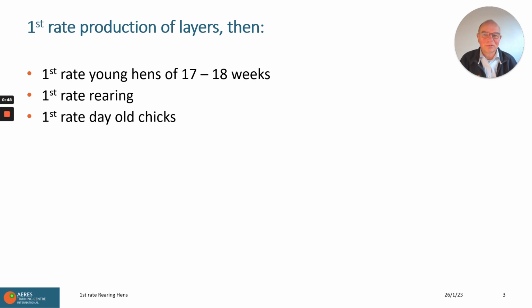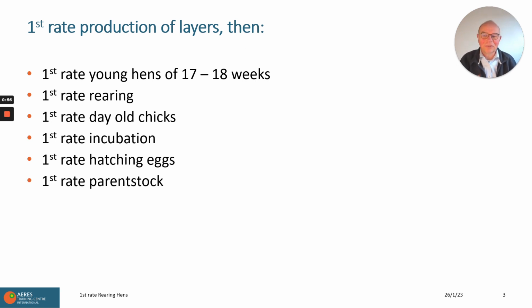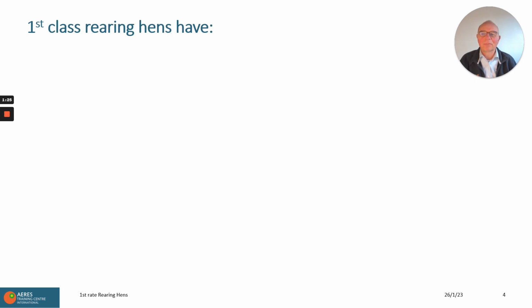You also need a first-class day-old chick. You also need first-class incubation. You also need a first-class hatching egg. You need first-class parent stock, etc., etc. It is a complete chain. Now, we usually don't have influence on all these aspects, and you may have to accept the chicks we can get. But if you are involved in rearing, we can influence rearing. And really, like I said before, if you want first-class production, you must also do first-class rearing.